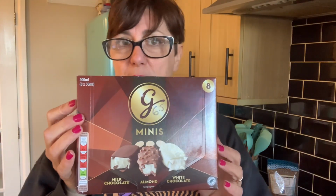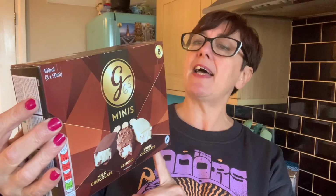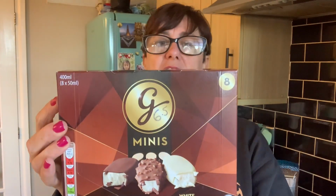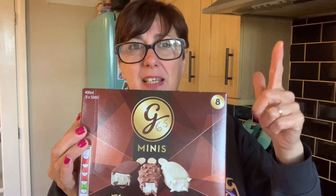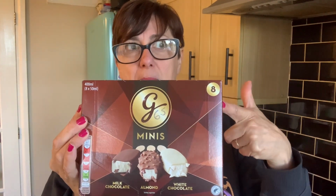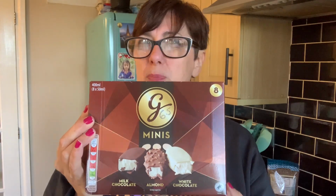I love a little ice cream once in a while, and these are something that I really enjoy of an evening, and that is the minis, gelati. Sorry, these are just the Aldi ones, and the little ones are pretty much the same. These are slightly lower, I believe about 6 to 6.5 syns per ice cream. And I believe the little ones may be nearer 7. Anyway, lovely. Just enough to keep you happy.